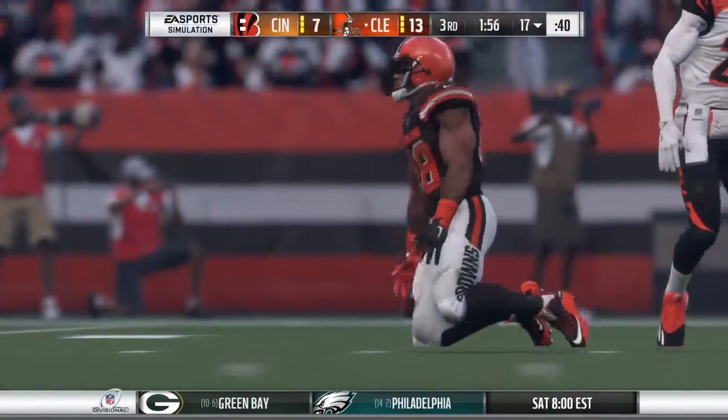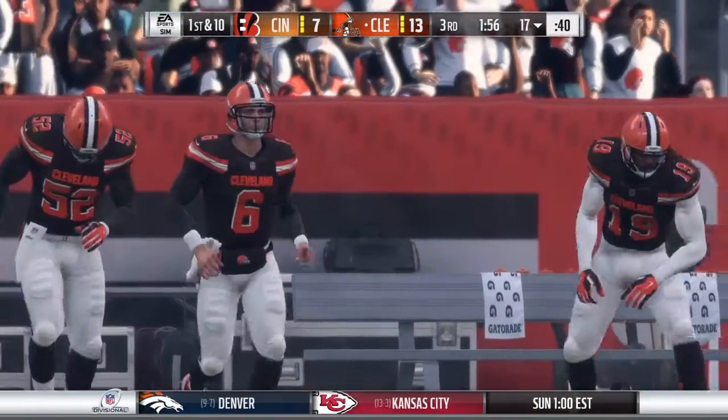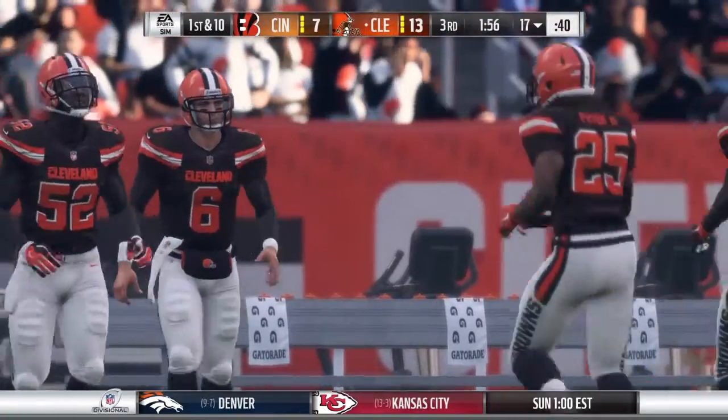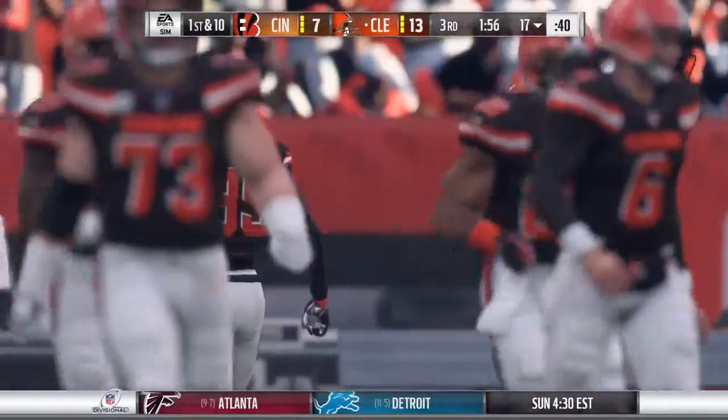51 yards on the punt there. And the Browns will take over with a first and 10 deep in their own territory. And now the Browns coming out on the field. And last time they got 3 points, but it was a chip shot field goal.